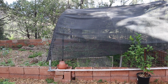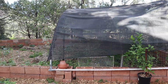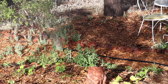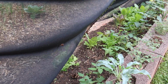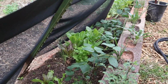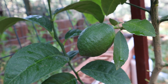And then here is our shaded part of the garden. I will talk about this more in a future video. Here we are watering with a really old antique sprinkler that does wonders. Here's some super bitter lettuce that we really don't eat. And then behind it are beans. And here is our lime, our lonely lime.